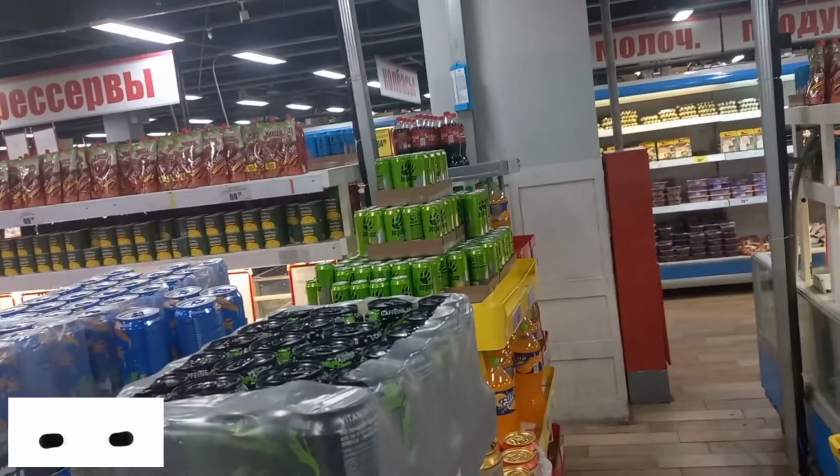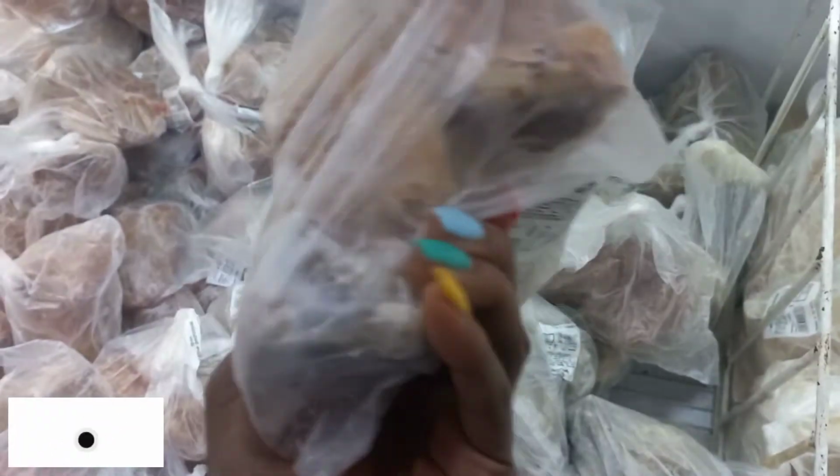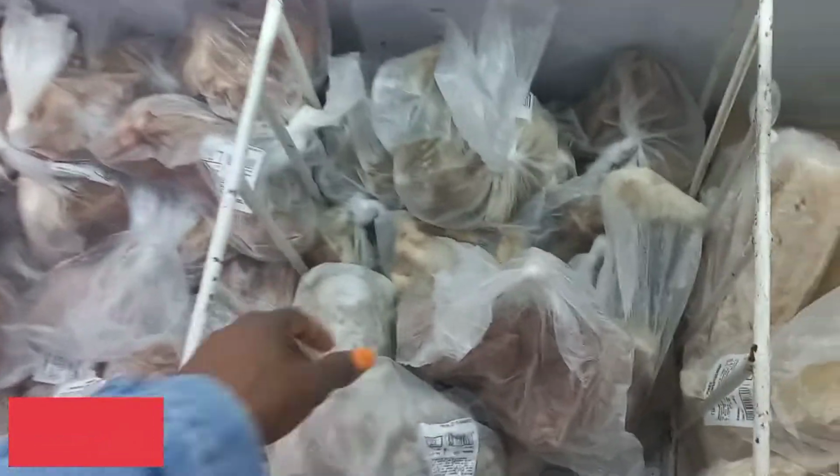Guys, this is the shop. It's so big. Okay. Cow ear side. I think that one is pork. Guys, this is cow ear. Yeah. I'll be needing this cow ear. One is okay for me. Ruby, do you need cow ear? Yeah.